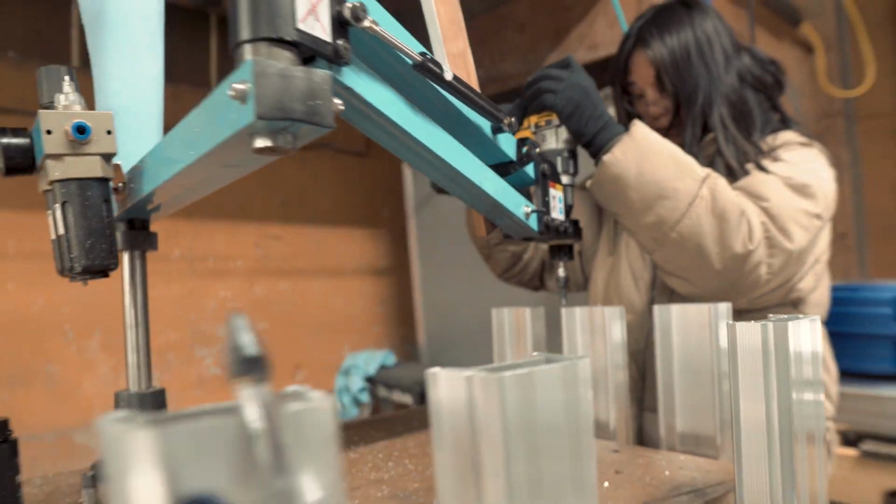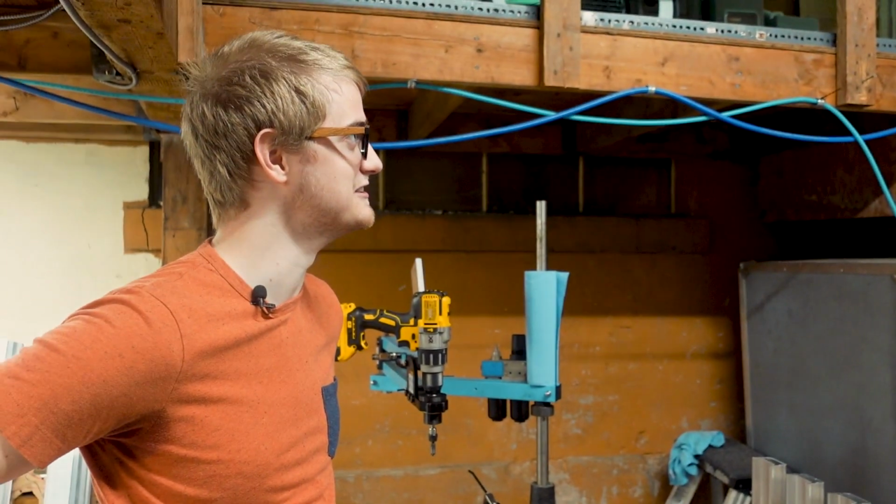The quad tapper's on the other side, getting a bit of maintenance done on it. Oh, we should show them the quad tapper too. Yeah. That thing's pretty cool.